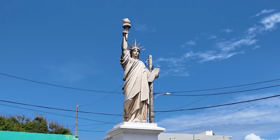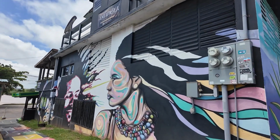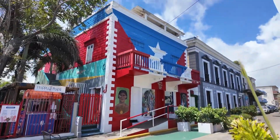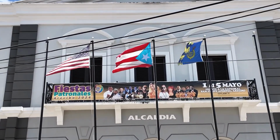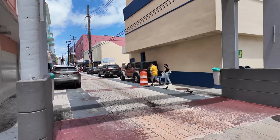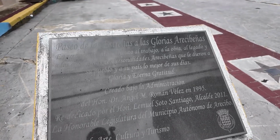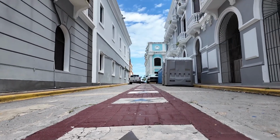Arecibo is one of the oldest colonial towns in Puerto Rico, founded in 1616. I personally enjoyed this town because of all the urban art. There are over 300 murals all around the town, and these are just a few of them. They even have their own Hollywood Walk of Fame called the Paseo de las Estrellas.